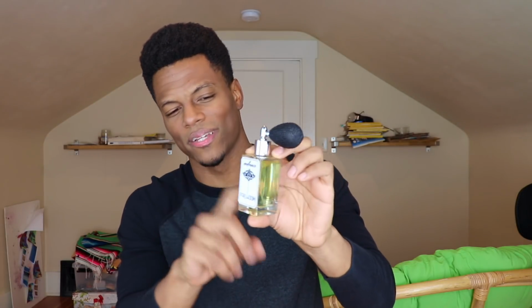If you like your woody and musky and leathery vetiver fragrances, but with a nice bright citrus on top, and that citrus does linger pretty much the whole time, this is one to check out. Kind of complex, very interesting, but I think very pleasing too. That is Embrace Freedom.